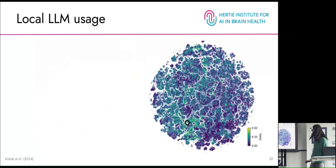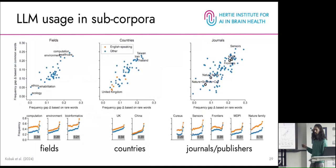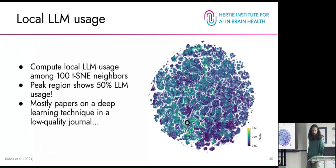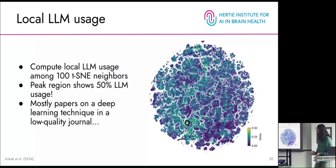Okay, last result I want to show is the following. We also applied our method to our t-SNE. Instead of using a predefined field or journal or country, I can say, in this t-SNE everything is already nicely organized by field, so I can take the 100 nearest neighbors in the t-SNE and compute excess usage in these tiny islands, and the color you see is the excess gap overlaid. And you see that in this peak region over here, we see almost 50% excess use. That's actually mostly papers in a low quality journal that talk about a specific deep learning technique and that all looked a bit suspicious. So potentially this method can help to also identify certain kinds of low quality content.